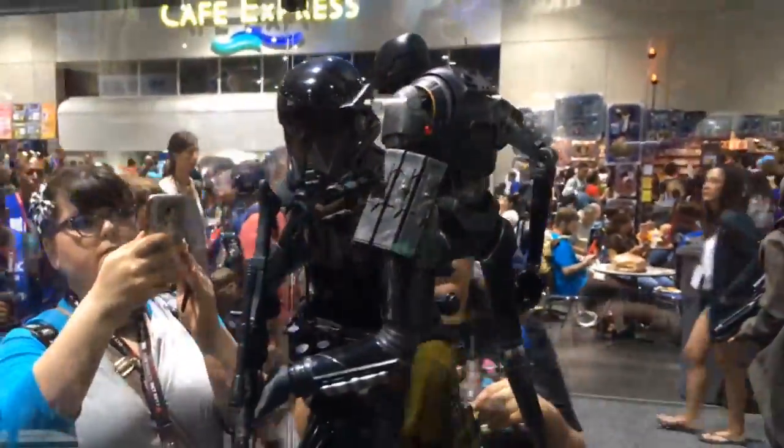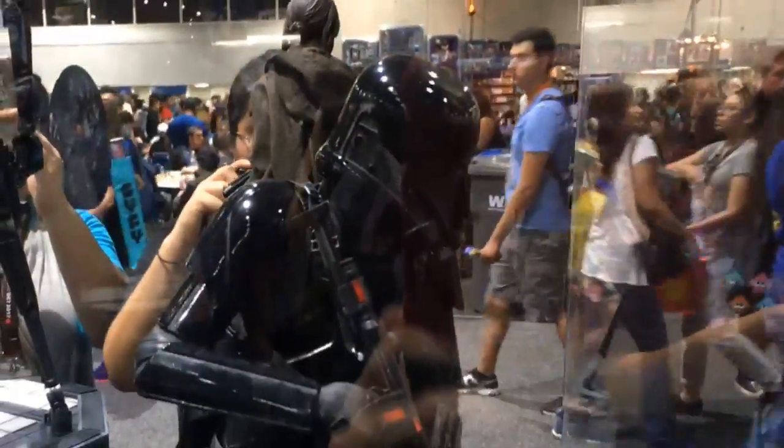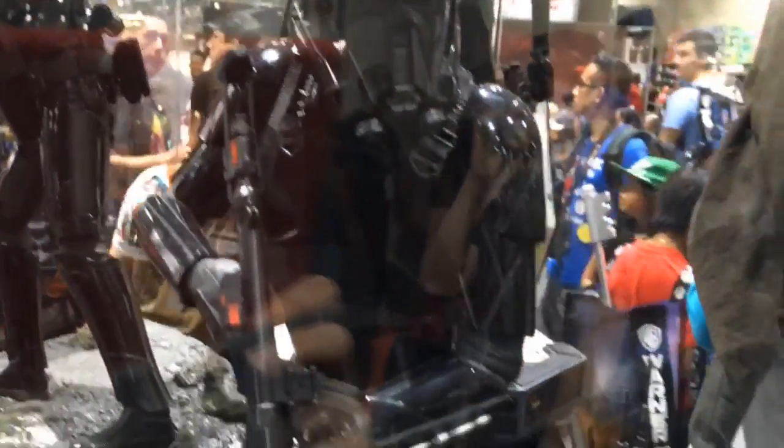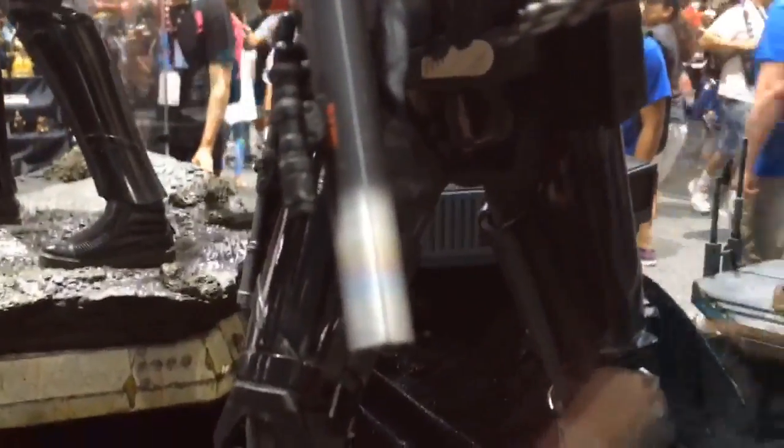Coming around here, we have a couple of Death Troopers, but I'll have you know that these two Death Troopers on display are the same piece. It's the Death Trooper Specialist premium format figure. This is one displayed without some of his accessories, but the other one has some of his accessories displayed. Goodness gracious. I like it. He also has the detail on his gun, like the life-size figure had.